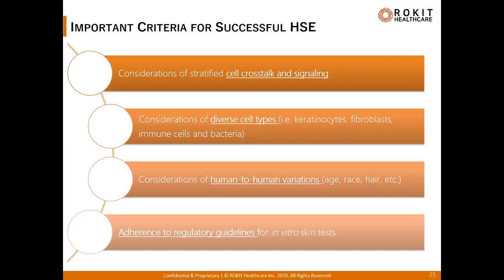And last but not least, an HSE should be scientific, but it should also abide by the regulatory guidelines, which is a measure of standardization. And this is something that is big in 3D printing today as well, as we're moving into biomedicine. And these regulatory guidelines for the skin could rely on the standards that we have for in vitro skin tests by the OECD, which I understand are actually constantly updated to abide by the state-of-the-art techniques that are developing in the world today.